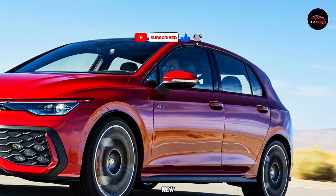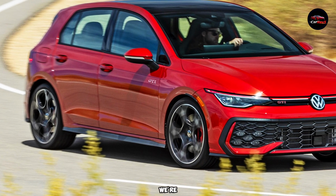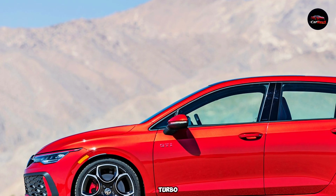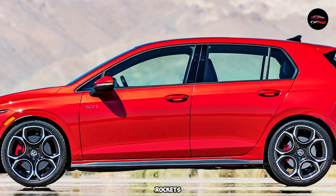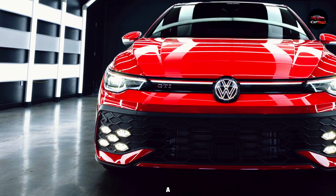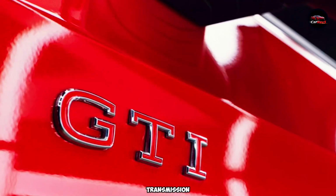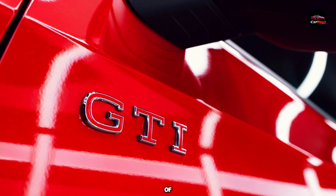So, what's new? Volkswagen finally gave the GTI a proper power bump. We're talking around 265 horsepower and 273 pound-feet of torque, coming from that turbocharged 2.0-liter four-cylinder. The car now rockets from 0 to 60 in about 5.9 seconds and tops out at a governed 155 miles per hour. And yeah, the 7-speed DSG dual-clutch transmission is still lightning quick. Shifts smoother than a fresh jar of Skippy.